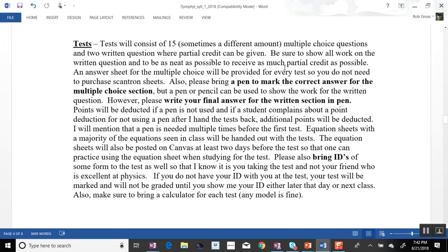Now, for the test, you have to bring at least a pen, or a pen and a pencil, but at least a pen, because the answers for the multiple choice have to be done in pen. Also, your final answer for the written part has to be in pen. You can do the steps in pencil, like all your work, but the final answer has to be written in pen. Like X equals 3, written in pen. Right? So you need a pen, not just a pencil.